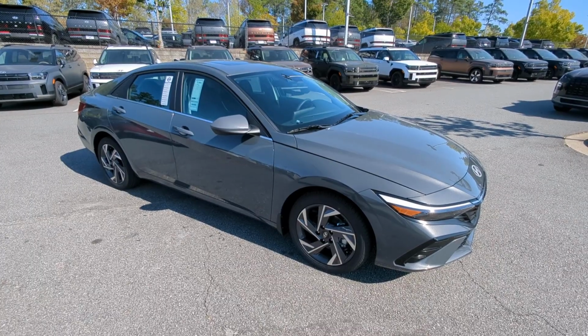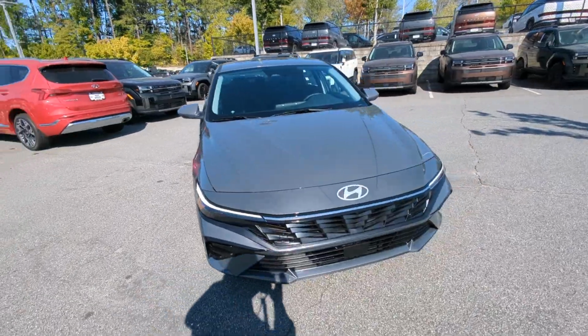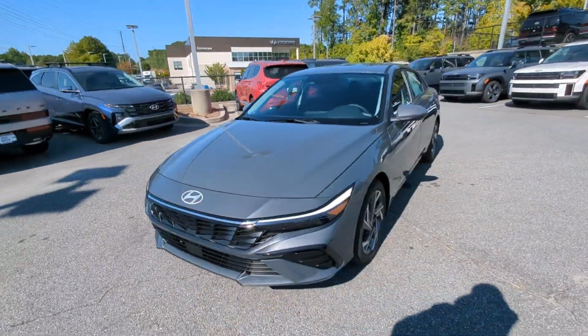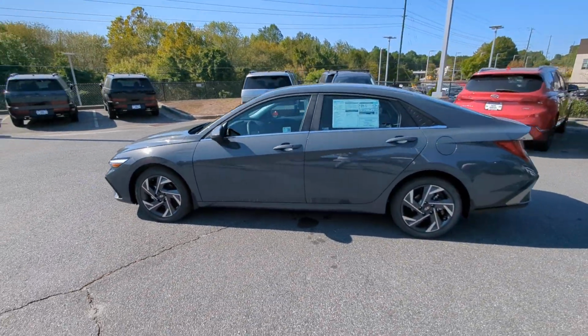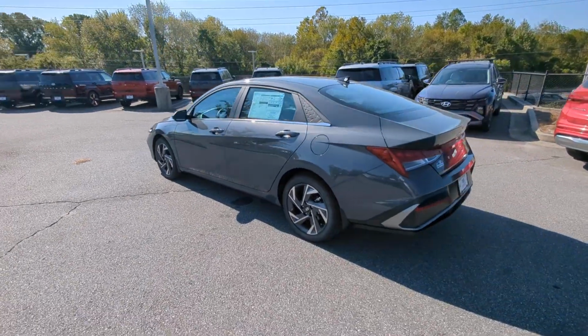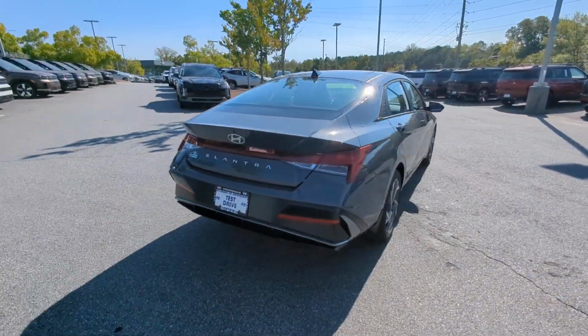Your next car could be the 2025 Hyundai Elantra. Make a fresh start every day in this modern tech-savvy Elantra. With svelte styling, loads of driver-focused tech, fuel-efficient performance, and a suite of the latest safety features, this smart compact sedan brings new energy to every drive.